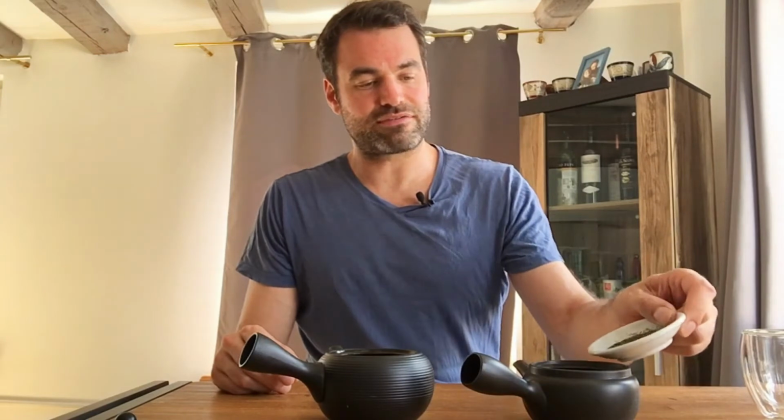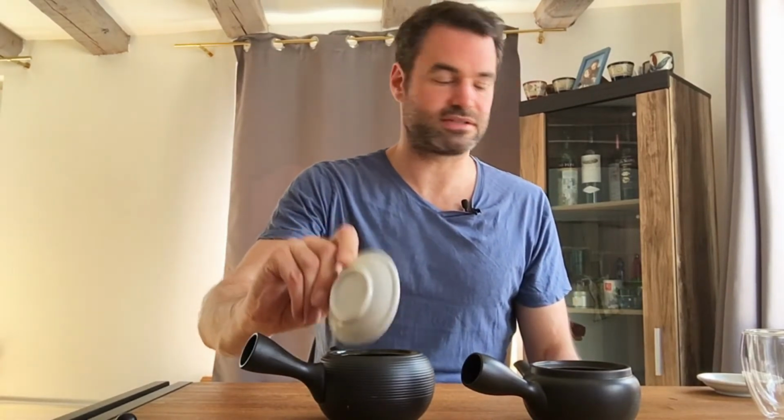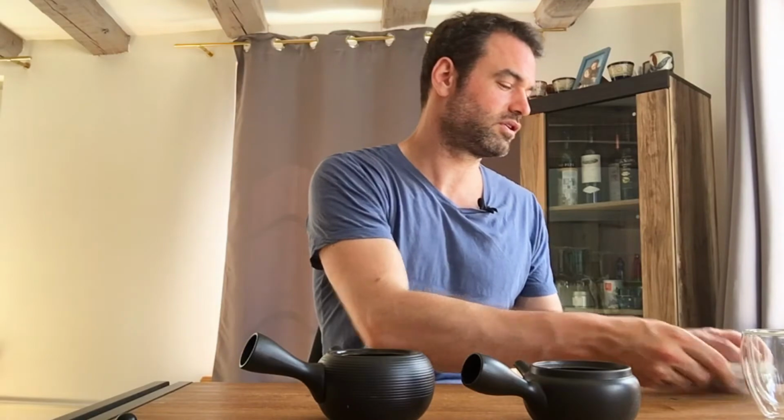But back to these two teas. Here we talk about Asatsuyu from 2020 versus 2021. So let's start directly into the tasting of this tea. So 5 grams of 2021 and 5 grams of 2020. Good.